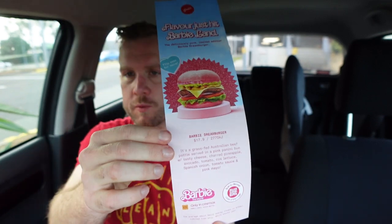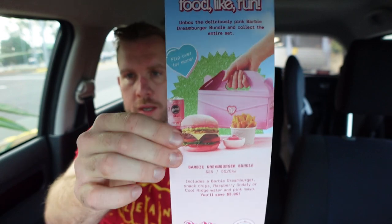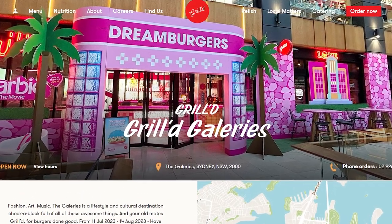So there it is. Grilled really are going all out with this. They have this information pamphlet there with all the info about the Dreamburger and the Dreamburger bundle. That was in store. They're also doing a thing in Sydney. In one of the stores in Sydney, the whole store is decked out to look like a Barbie dream house. So if you live anywhere near the Sydney CBD, check that out. That looks pretty cool. Yeah, this is a really interesting promotion. Good on you, Grilled, for going the extra mile here.